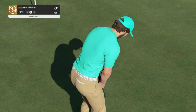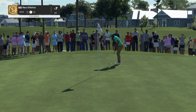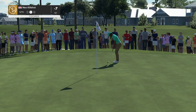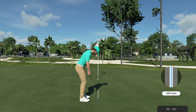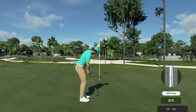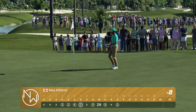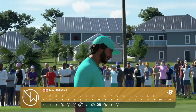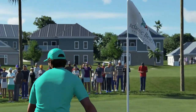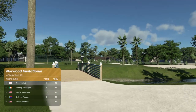That's a terrific shot and sets up a birdie opportunity here at the 12th. Looking good. Mark it down. That's six birdies today. And that will take him to eight under. And now that finds him in first place.